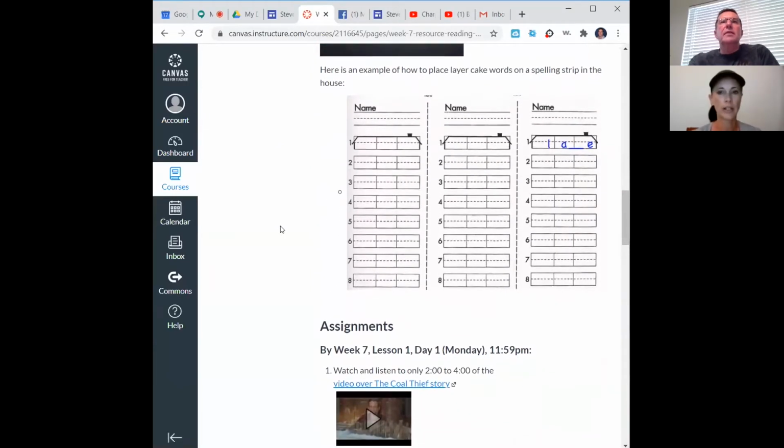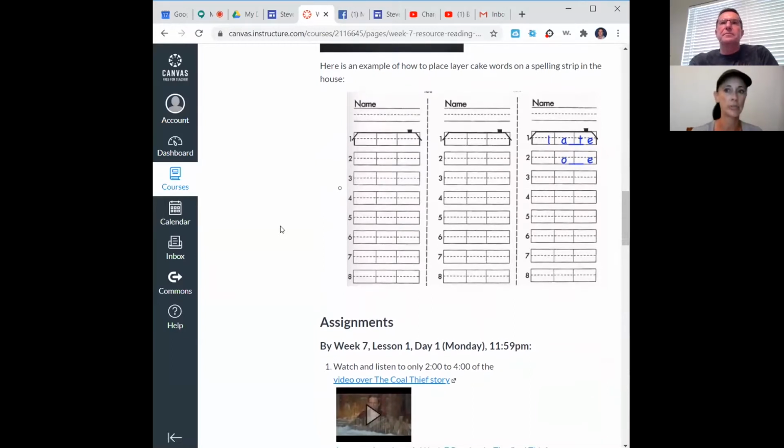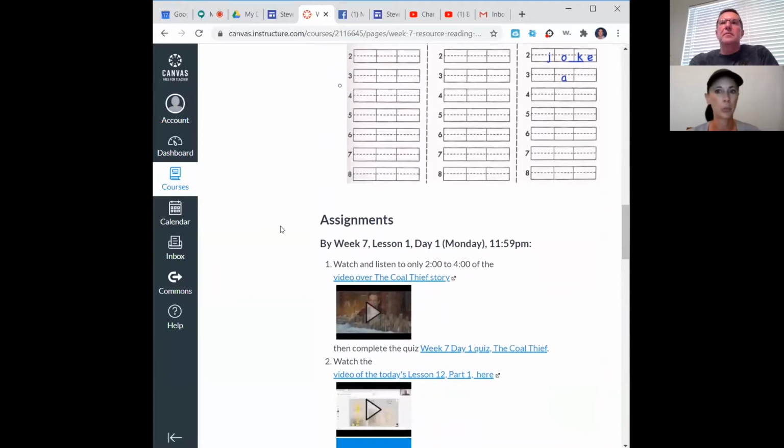And then we also had this GIF of the sentence strips, and we would call out words for them to write, and they could write them in their sentence strips. And then if they forgot how to do it, this GIF shows them how to write the words in the sentence strip.